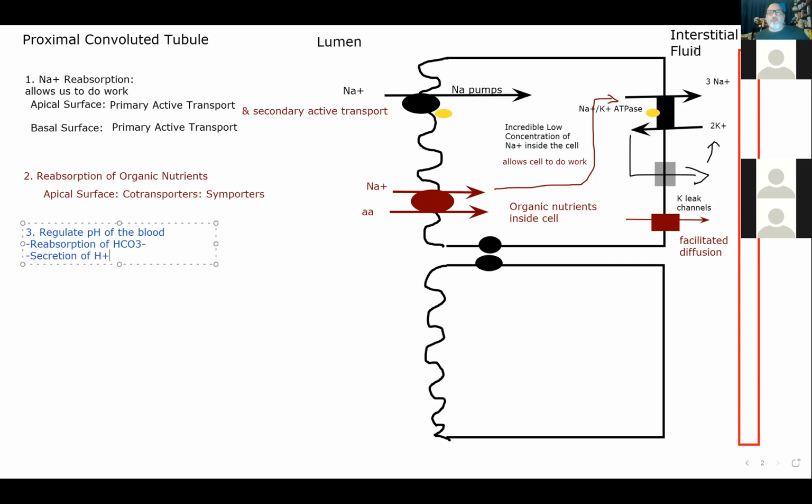So let's start with the easy one first. I have hydrogen ions here inside of my cell that I need to get rid of. What would be a convenient way to get rid of hydrogen ions here inside my cell? Antiporters. Exactly. Antiporters do what? Kick one molecule in or out and bring one in.